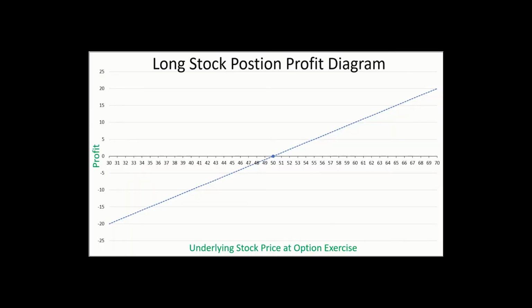I want to start you off here by just starting with the long stock position. I'm assuming that we bought this stock here at $50. So if at some future date it trades above $50, of course, we win. Trades below $50, we lose. Now, this dotted line here, the profit diagram, is a 45-degree line, meaning for every dollar it goes up, we win dollar for dollar. Every dollar goes down, we lose dollar for dollar, right? That's it. Simple enough. Okay, let's go on.